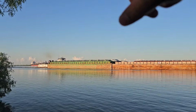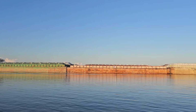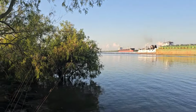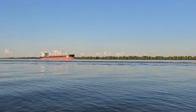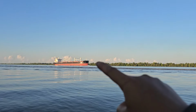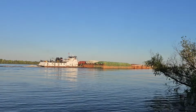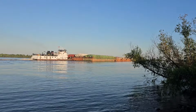And they have a towboat back there helping push all these containers. Not sure what they are transporting. See how big this is, and I think the Titanic is about this size maybe, but that is a pretty big boat as well. But this one is probably 10 times bigger.